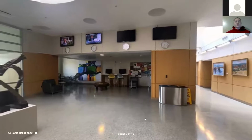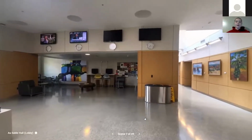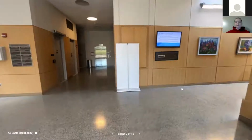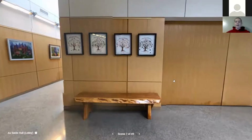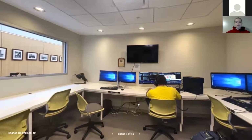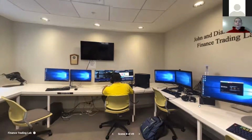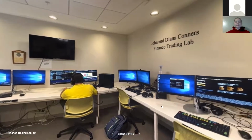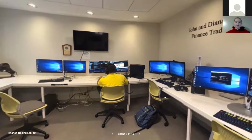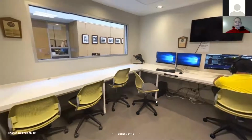So this is the lobby of Ausable Hall. We have the Bloomberg Financial Trading Lab and also the Center for Cybersecurity and Technology. It looks really nice in here. It looks pretty modern. It's a really great building. So this is the Bloomberg Financial Trading Lab that I was talking about. This is primarily used by finance and accounting students. We have actual Bloomberg terminals that can be used by the students, which is really great. So this is a nice area to become acquainted with that.